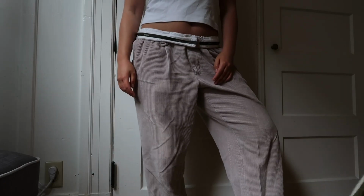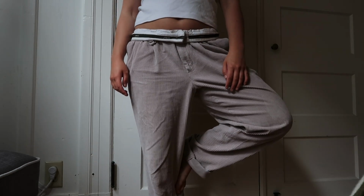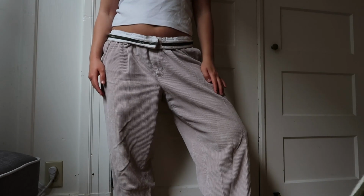These are so great. I've been wearing them just when I'm lounging around the house. I wore them traveling on the plane, and they were so comfortable. I've been letting Jay borrow them because they fit him. And again, I'm just so excited that I finally found a pair of corduroys that are the style that I like.